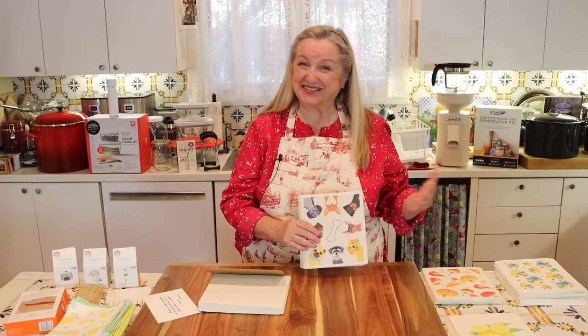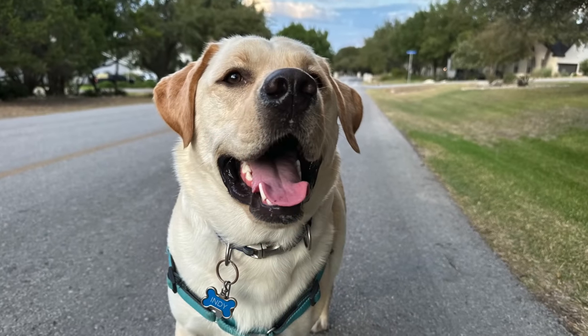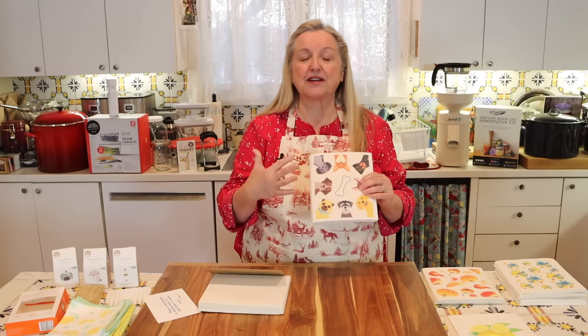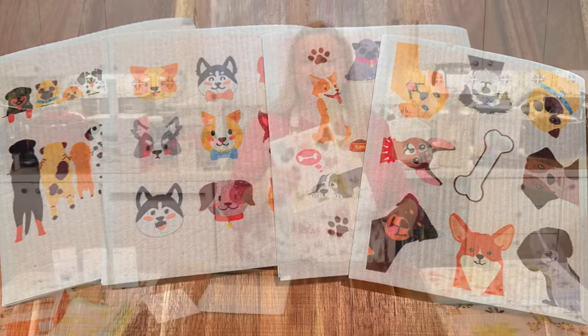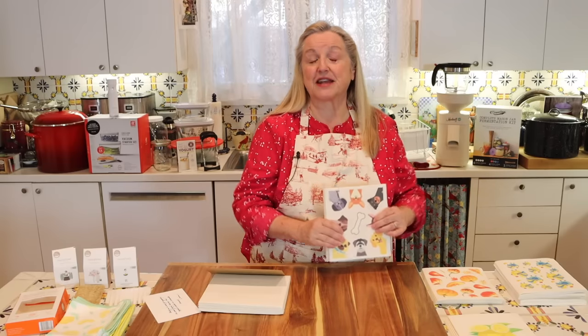As you know, I have a dog. I love our Indy. He's just such a gem, but he can be a little bit of a messy guy. And having something like this that has dogs on it that I can use to clean up messes, you know, he splatters water everywhere when he drinks. He's a typical boy. But these are great. And then I know, okay, these are for the dog and these are going to be kept in a separate area.